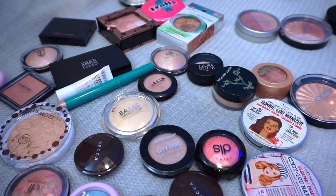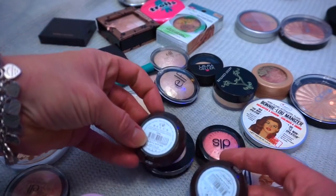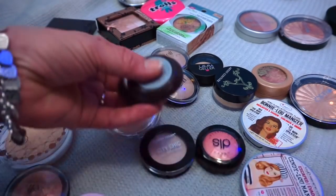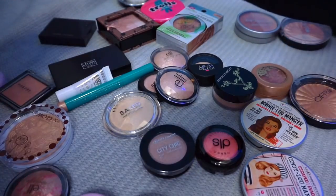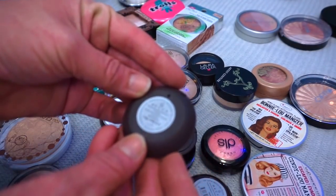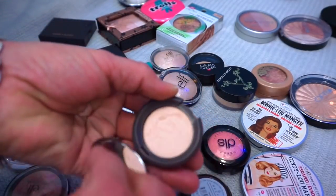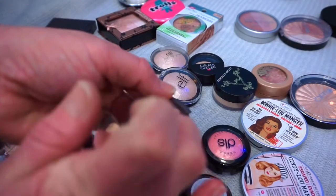All right, let's see what else do we have in here. We have a lot of e.l.f. products. We have several Becca little ones, and these are all in Opal. How many of these do I have? Oh my goodness. Let's see. We've got the Shimmering Skin Perfector in Moonstone. So we'll keep Moonstone because I don't have that in a big size.